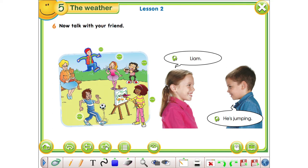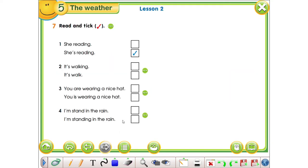Let's go to exercise 7 now. And in exercise 7, this is very easy. Pick your pencil again, and you have to tick the correct option. You have always two options. She reading, she's reading. Of course, this one is correct.